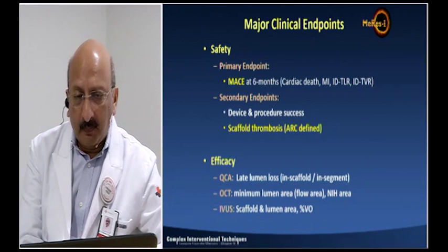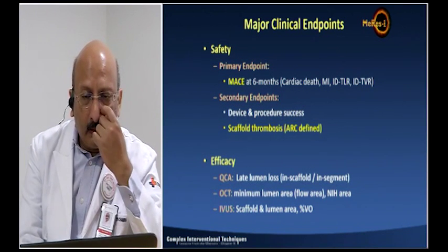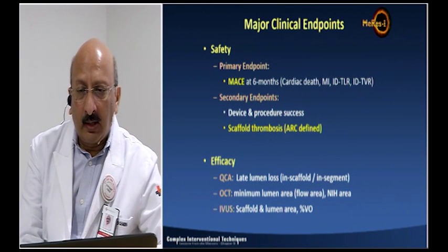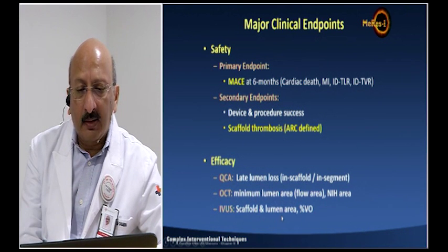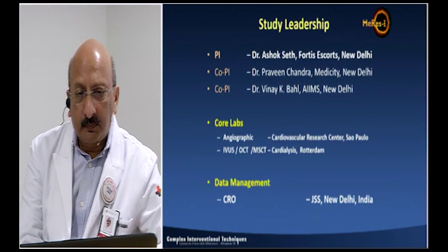Bifurcation lesions with side branches more than 2 millimeter were excluded, and any severe tortuosity and angulation were also excluded in this study. What we studied was the primary endpoint, MACE at 6 months, which is cardiac death, MI, TLR and TVR, and secondary endpoints of device and procedure success and scaffold thrombosis. Efficacy was measured in terms of late lumen loss, minimal lumen area, and scaffold and lumen area in terms of percentage volume. Praveen, this is the study leadership.